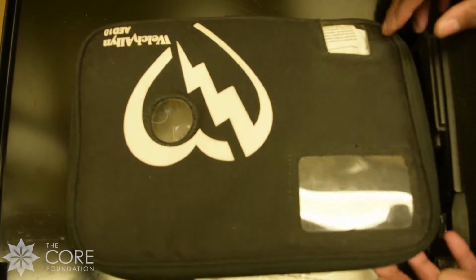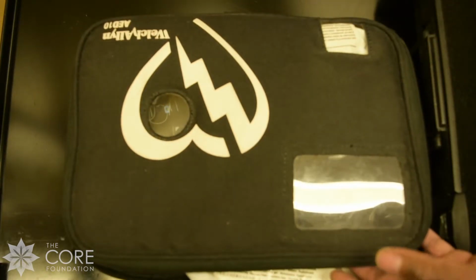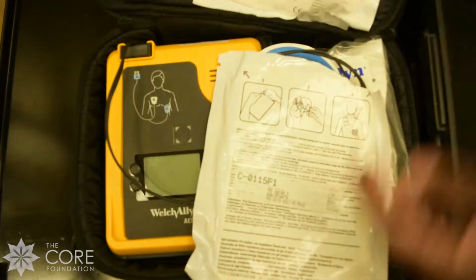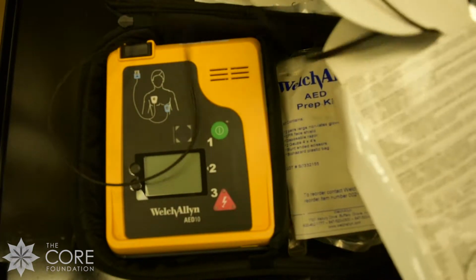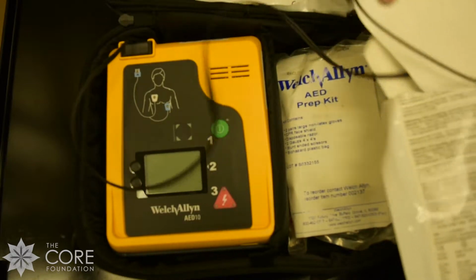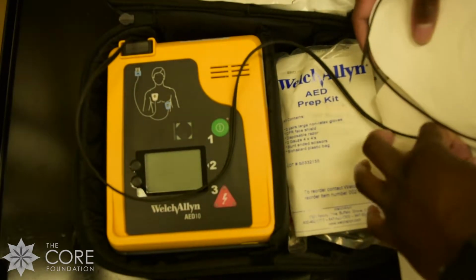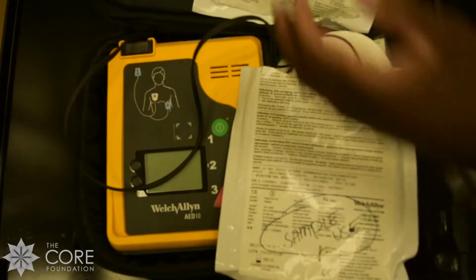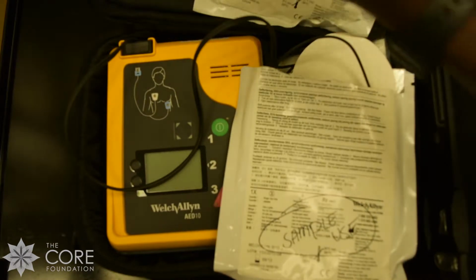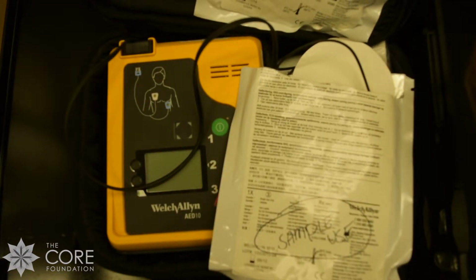This is our defibrillator. You should also have one in your office. If you don't, ask your practice administrator about it. Once you open it, we already had this opened up, but in case of an emergency, we'll have to take everything out. Once you open it, it goes over the instructions on where to place them, how to test it, and also check and see if your patient is responsive or not.